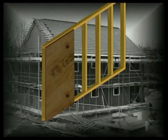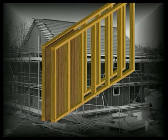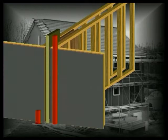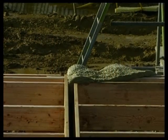To achieve the necessary fire protection, the cavity at either end of the party wall must be filled with a metal reinforced quilt. Additional cavity barriers are required either side. The reinforced quilt must run the full height of the party wall and across its top to the ridge.